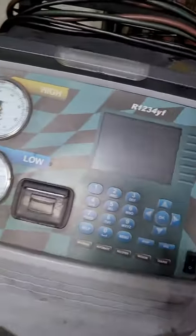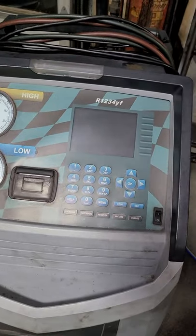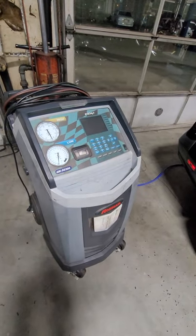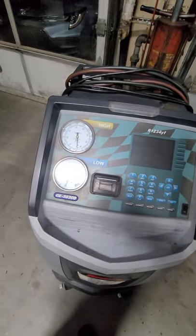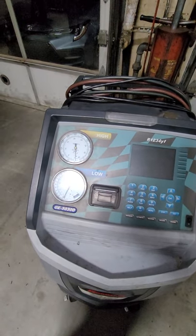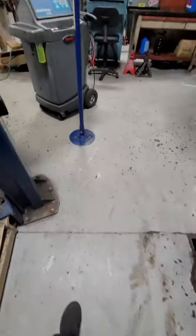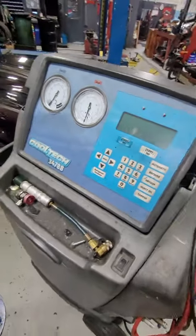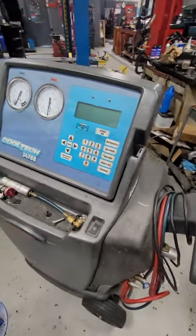First, it's the 1234YF machine for the new Freon and the new vehicles. I'm gonna back this camera out a little bit. That's what I use to charge the 2017 and newer vehicles. Got the new Freon in it. We're gonna walk around. It's the old machine, R134a, that I use to charge the old vehicles anytime my AC work comes in.